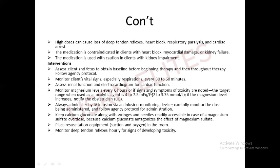For magnesium level, you have to monitor the level every 6 hours, or if signs and symptoms of toxicity are noted. The target range when used as a tocolytic agent is 4 to 7.5. So that means that if you are giving magnesium, I think the normal serum magnesium level is 2.5 to 4.5. Stand to be corrected. Someone should verify that for me.